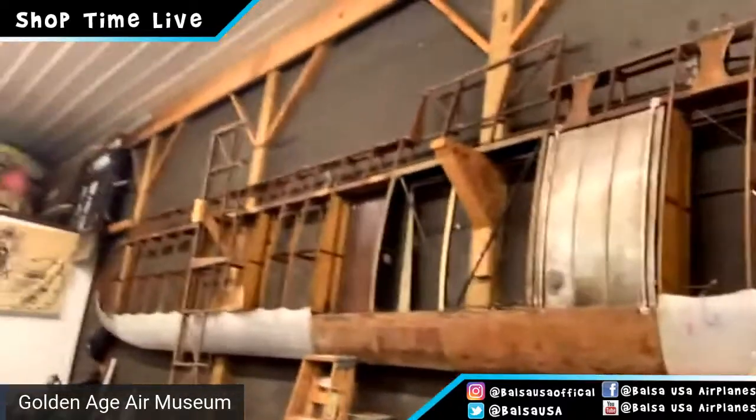Now that wing behind me there is an interesting one. That doesn't have anything to do with the SPAD. That's from an original Monocoupe 90A, a Lambert-powered Monocoupe 90A. So we have a project up in the hangar up above. Since we have the Holy Grail Monocoupe, we're probably not going to do that one, but it's maybe a project sometime in the future.